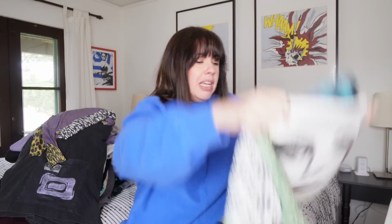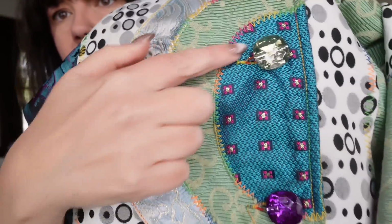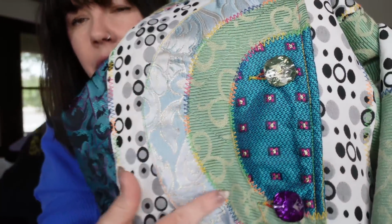It is a size medium. It's in fantastic condition. It's that kind of car coat length. That stitching is everywhere. Let me get you up close to that. So it's all individually patchworked together. I have no idea what I'm going to get for this. Maybe somewhere between $50 and $100.